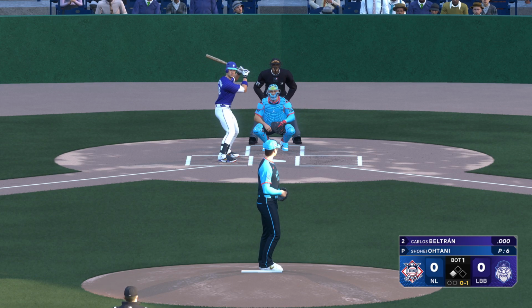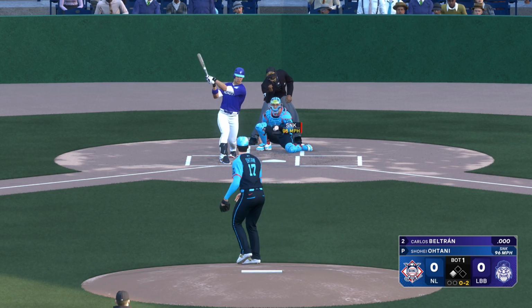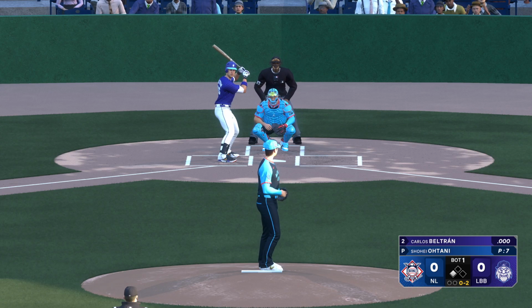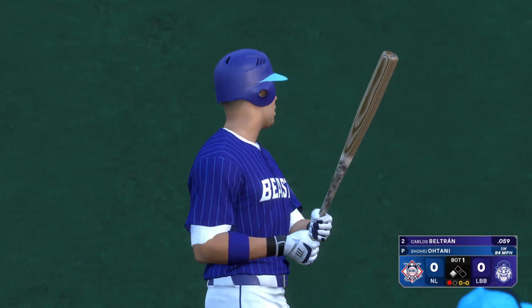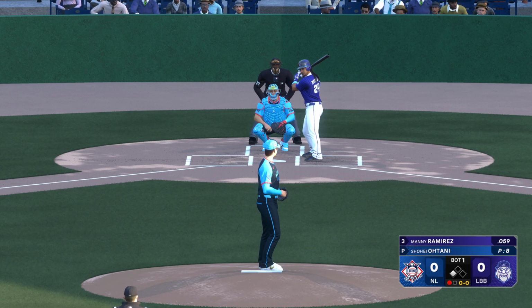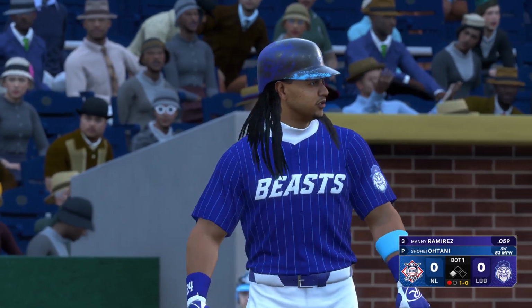And here is Carlos Beltran. And strike two. No balls, 2 strikes. Got him! Huge strikeout there. So digging in, Manny Ramirez. That one way inside.